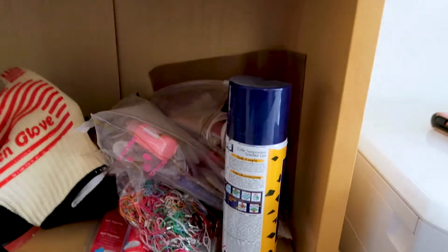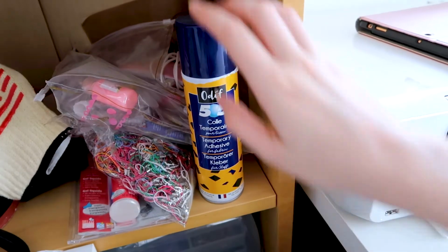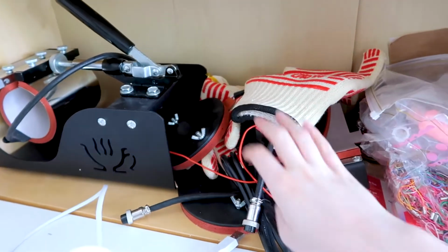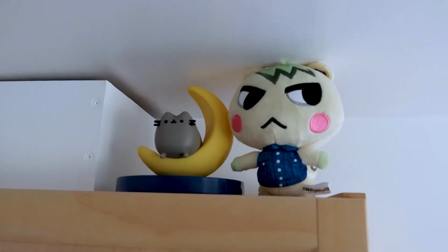And up here you've got foam charms, more Fimo bits, sublimation sprays, stuff, sticky stuff. My mug press, plate press, hat press are all here, as well as my gloves. Then up here I just got Marshall and Pusheen hanging out together.